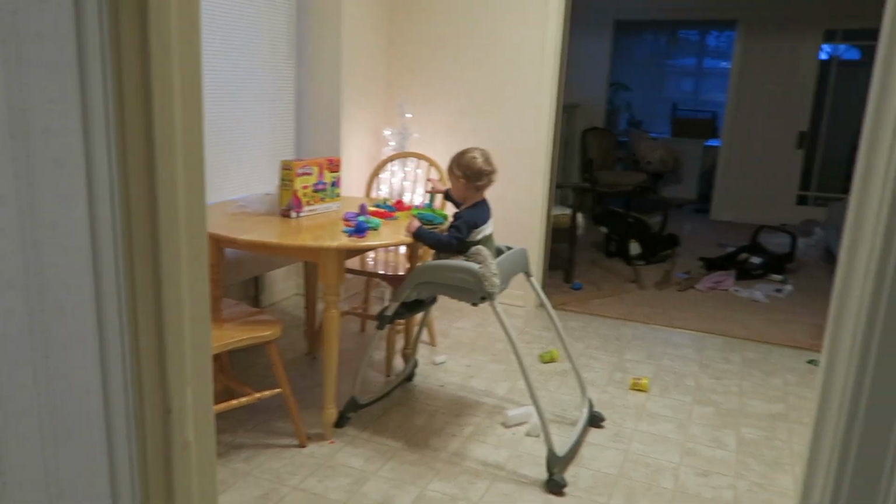Rhys is playing Play-Doh. That is one of his favorite things to do these days. And that's great for me because it gives me a chance to make supper. So, oh, I am blurry, I'm pretty sure.